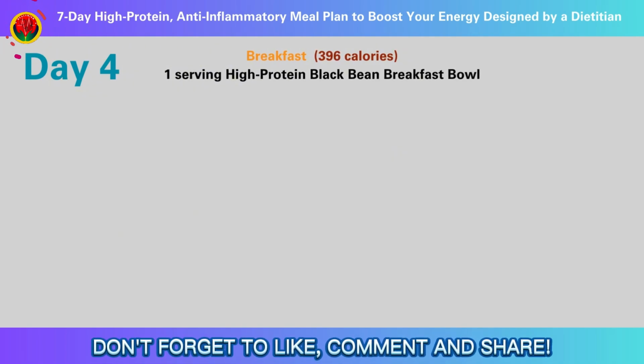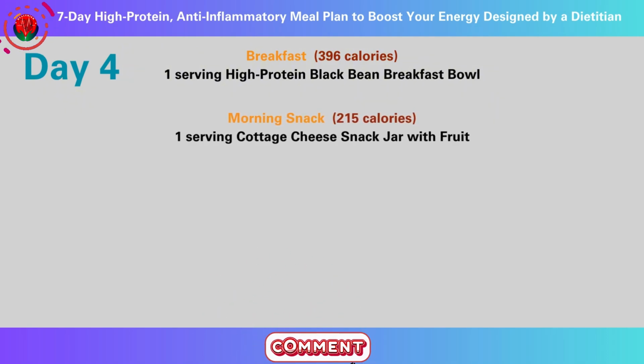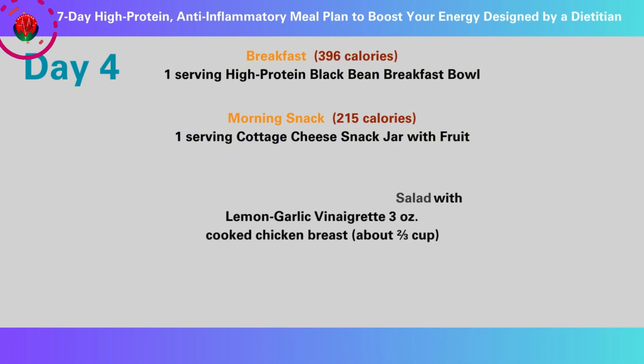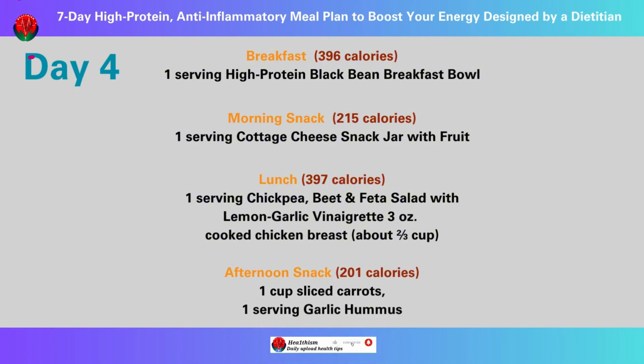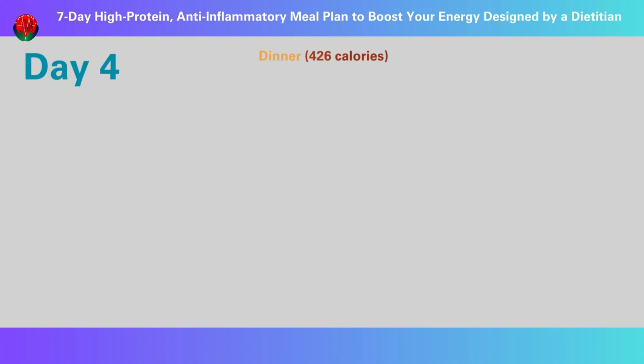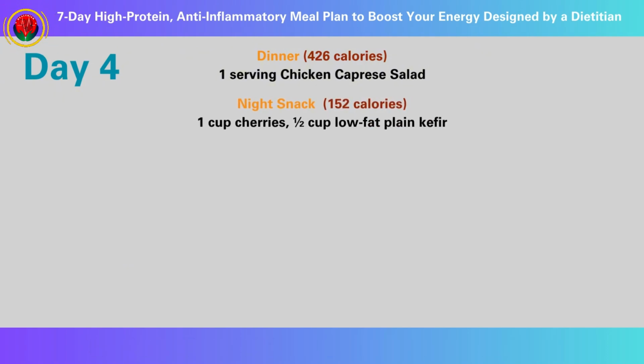Breakfast. 396 calories. 1 serving high-protein black bean breakfast bowl. Morning snack. 215 calories. 1 serving cottage cheese snack jar with fruit. Lunch. 397 calories. 1 serving chickpea, beet and feta salad with lemon garlic vinaigrette. 3 ounces cooked chicken breast, about 2/3 cup. Afternoon snack. 201 calories. 1 cup sliced carrots. 1 serving garlic hummus. Dinner. 426 calories. 1 serving chicken capri salad. Night snack. 152 calories. 1 cup cherries. 1/2 cup low-fat plain kefir.